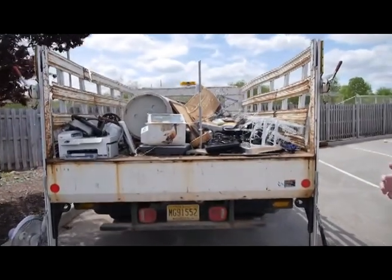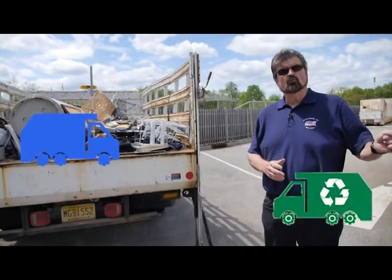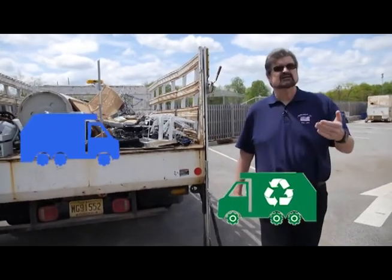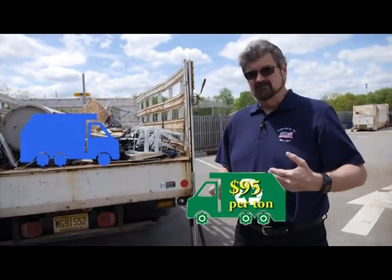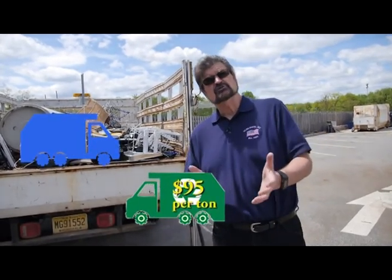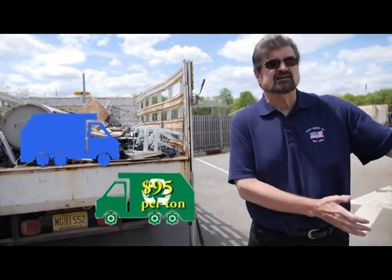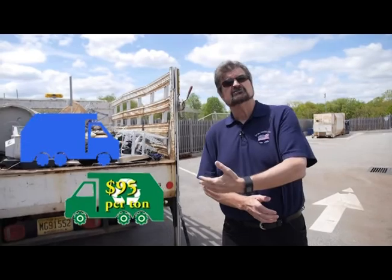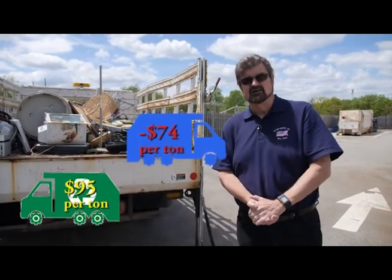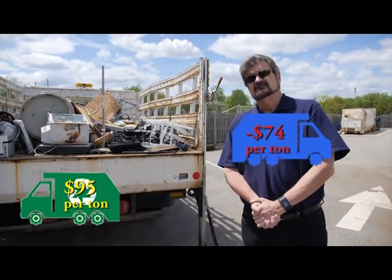One thing I learned also from our own DPW on rubbish day is that when they come to pick up our rubbish, they have two trucks. One goes around first to look for the metal and take the metal out of the pile, because we're getting $95 a ton. We get that money when we can segregate out the metal. So when you're putting your rubbish out, if you can put the metal to the side, that truck will come by, bring it to the recycler, and they get $95 a ton. The rest of it is rubbish, and we're paying $75 a ton or $74 a ton to have it dumped.